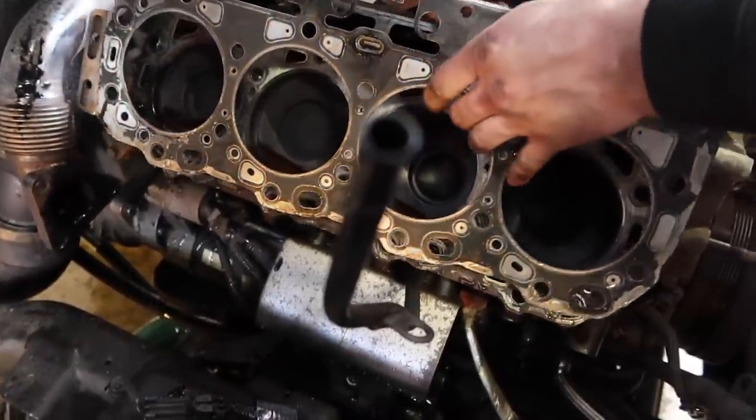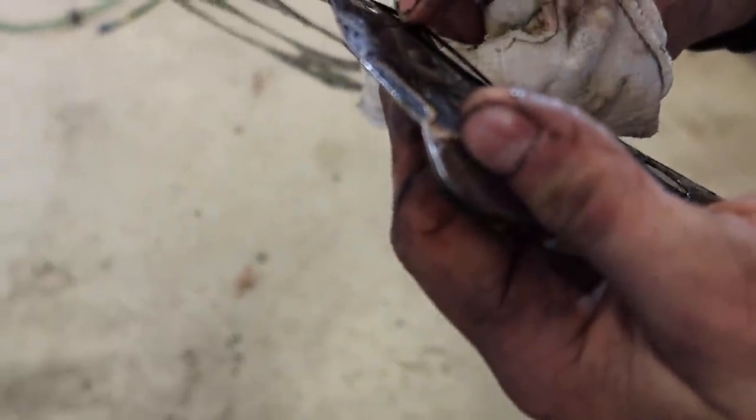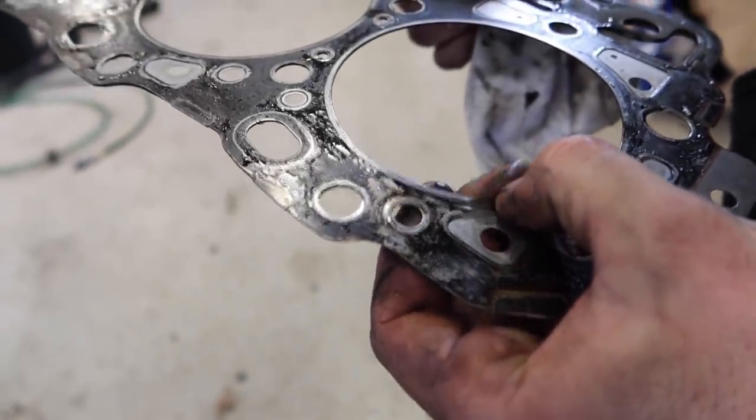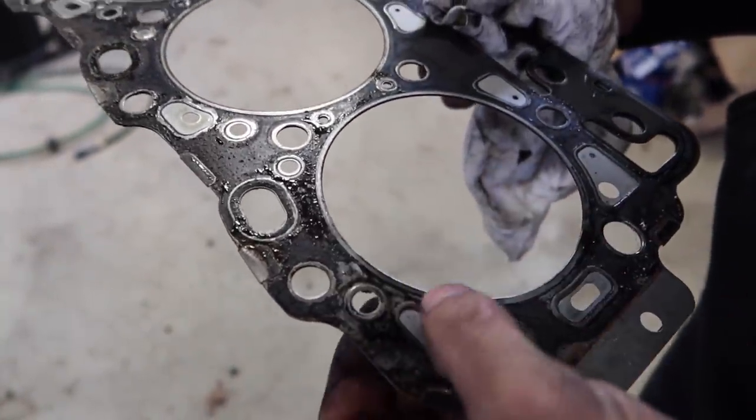Moment of truth, huh? On the passenger side. Tell me it's healthy. See, look, that's what it does. So it started to do that, and then they'll crack, and then they'll push off of here, because this is a separate little ring. Yeah.